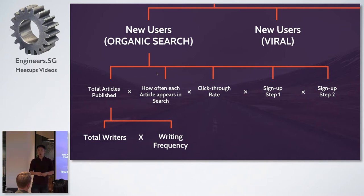Writing frequency is all about, once you start writing, what's the value of writing more and more on Medium versus some other platform? You could help them see the value through, say, if you know their job, the reason why they write is that they want to build an audience. Then you could reverse engineer what features could help them build an audience better. It could be better analytics to understand engagement with your content, so it becomes a more useful platform.